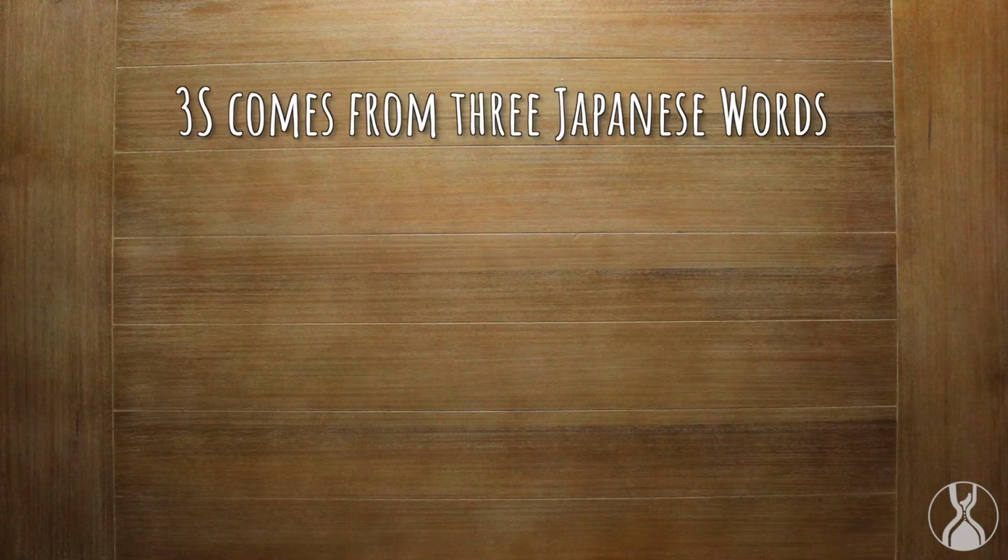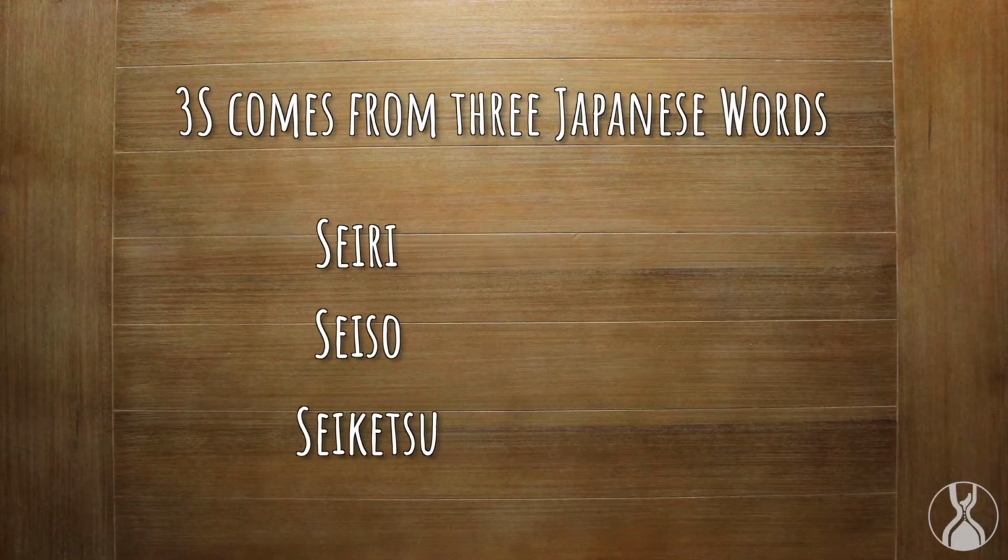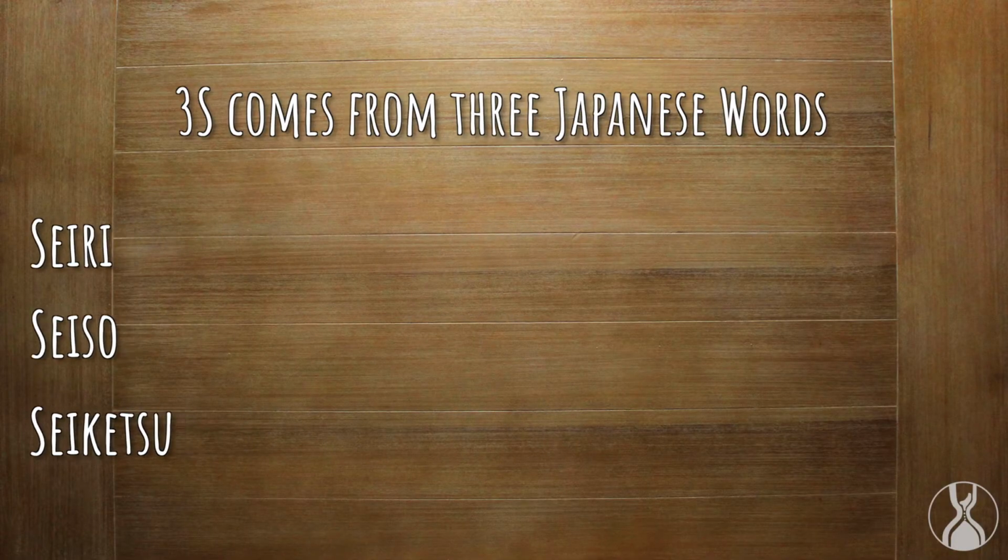3S comes from 3 Japanese words, which are seri, seiso, and seiketsu. Oh, and maybe I didn't mention it, but 3S actually comes from Japan. It comes from the Toyota Motor Corporation, but it's now all over the world. However, I wanted you to know where it comes from.